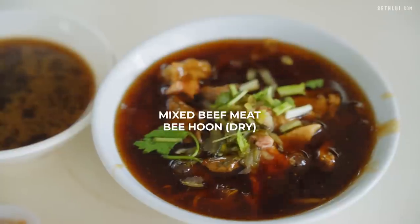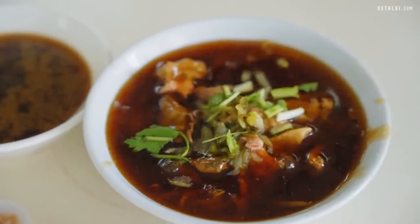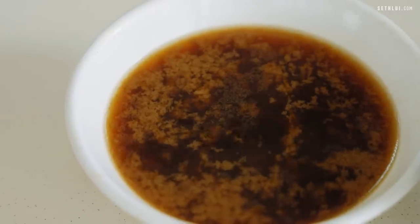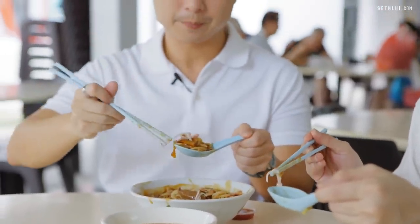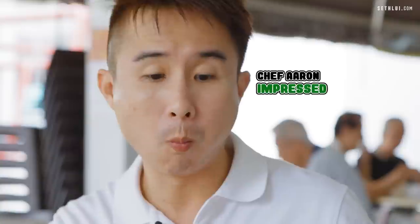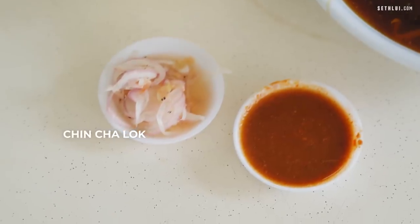So this is the dry version. Comes with the sauce and noodle. I like they added pickle. This pickle, suan cai. Master vegetable. I've not had beef noodle with chinchalo before. I normally only eat chinchalo with stingray. Yes, same. The chinchalo is quite refreshing. Mm. Like the side sauce opens up the flavour. The chinchalo is really good though.